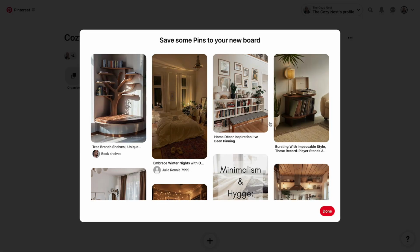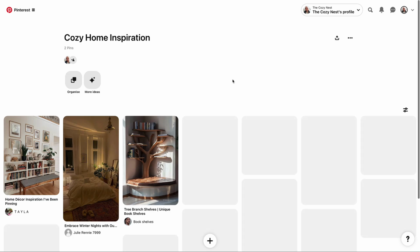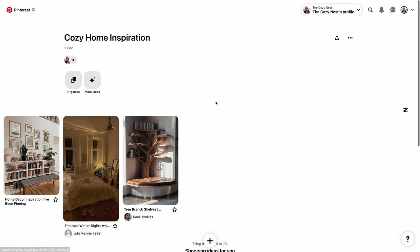And then this is where it gets interesting. You do want to save a few pins to this board, okay? Even though it's your board that you own, you're going to be having a few pins of your own. You're going to be having a few pins from high and relevant pins across Pinterest to show Pinterest that it's an active board. So we'll just save a few of these. And then, of course, once you create pins, they're going to go into the same board as well.